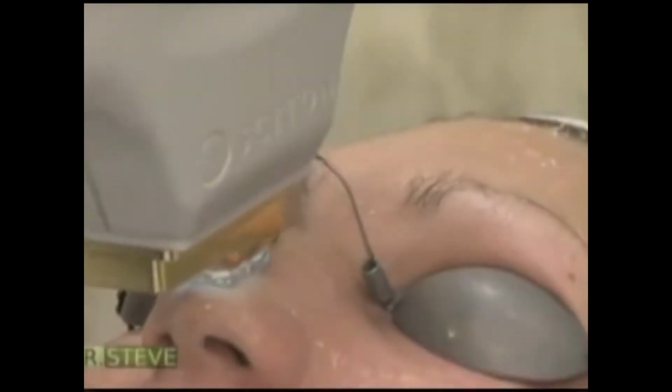One of my patients actually told me that she was walking down the street after only having had BBL, and someone asked her if she had a facelift. It's a very natural way to look younger. And we've always known it works. But what we never knew was that it was making changes on the molecular level.